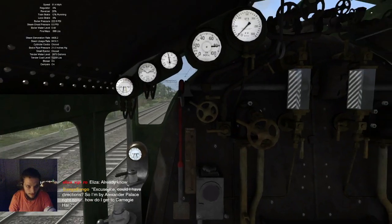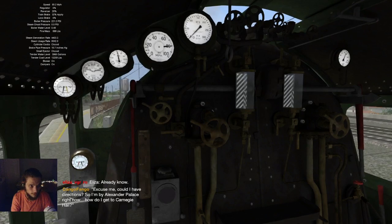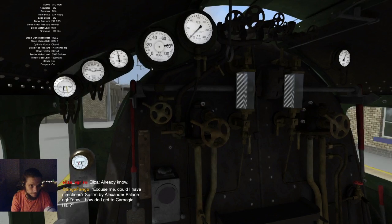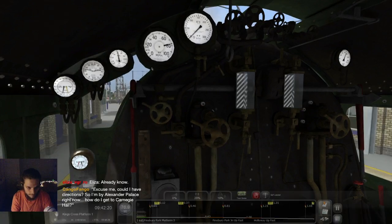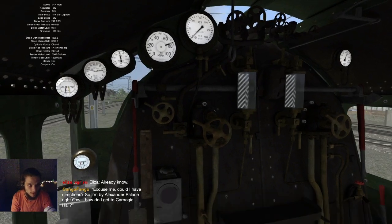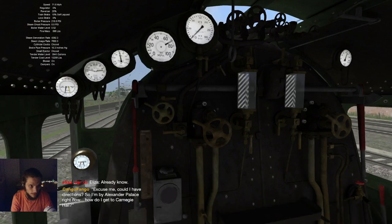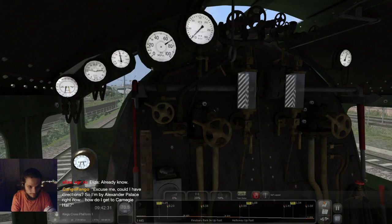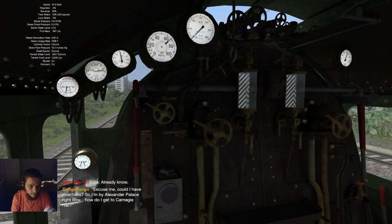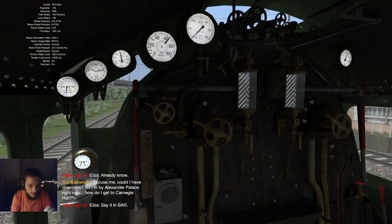Gonna slow down. Gonna apply the brakes a bit. Couple of inches of mercury. Couple more inches of mercury, please. Actually, 65. Yeah, that should be good. Ish. Like an inch more. There we go. Gonna slow down a little bit more, a little bit more. And one more. There we go. Release brakes.